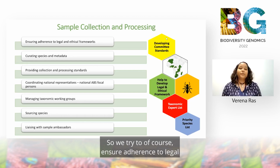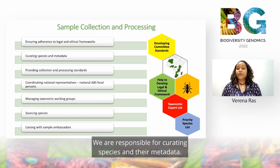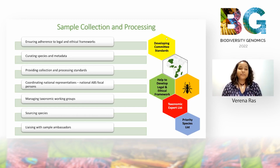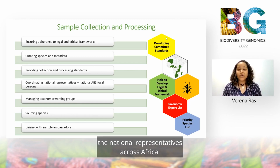So we try to, of course, ensure adherence to legal and ethical frameworks across the continent. We are responsible for curating species and the metadata. So this is also biospecimens. So we do work closely with biorepositories to also store some biospecimens. We are aiming to provide quite a lot of collection and processing standards, and I'll speak to that in just a second. We also are responsible for coordinating the national representatives across Africa.